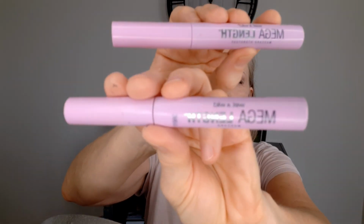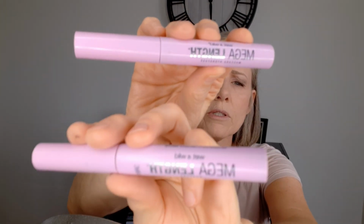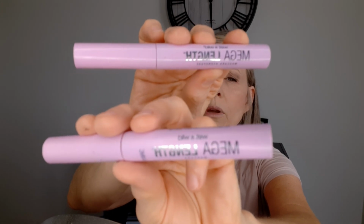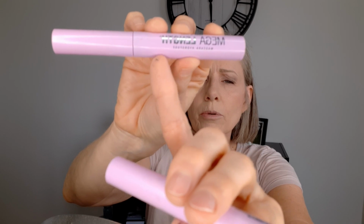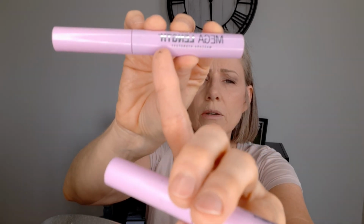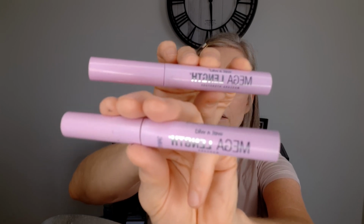But if you live in a climate that is humid and you need waterproof, or you just trust waterproof and you just think it's better and you're going to use it on your lower lashes, then I would get the waterproof. Now there is no difference between these two in packaging. This one is the waterproof and this is the non-waterproof. So if you order them online, make sure you read very carefully if it says waterproof or not, because it mentions it really here in very small writing, but the tubes look almost exactly identical. So it's kind of hard to tell, but I did want to let you know.